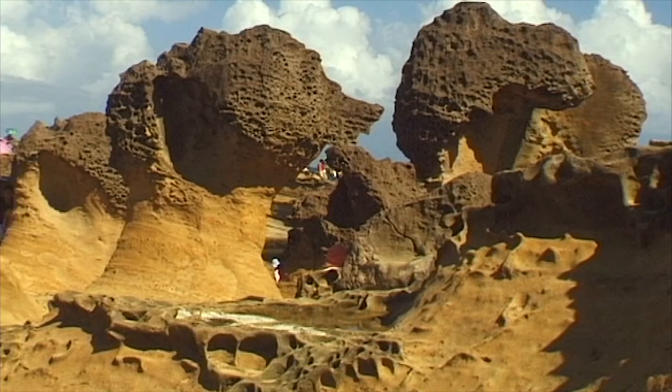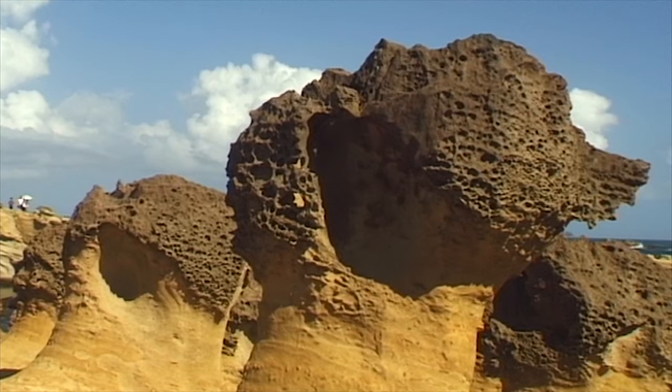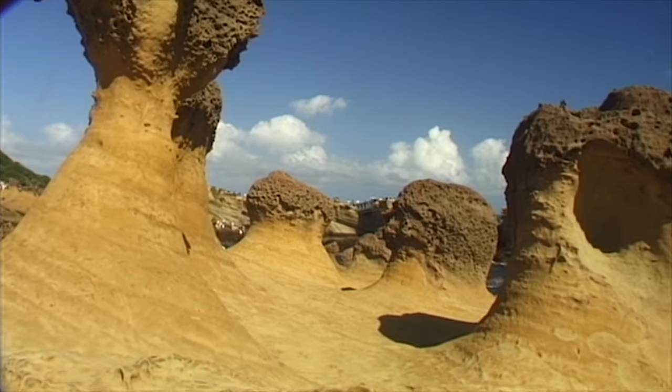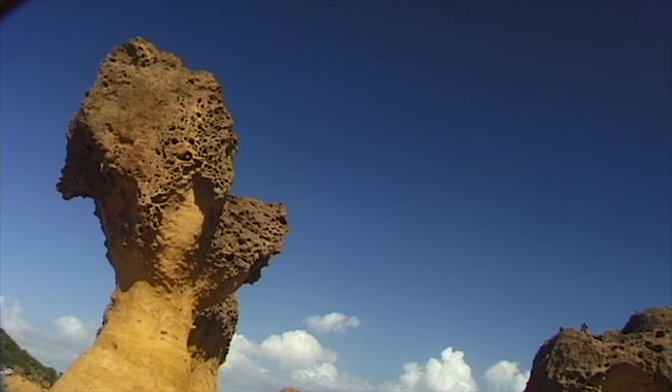The Queen's Head is Yehliu's world-famous landmark. But even this amazing natural work of art shows signs of aging. How long the shoulders will support the head is unknown.